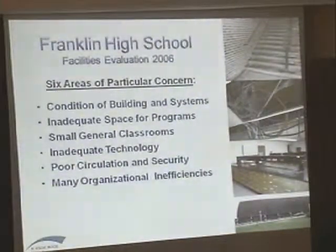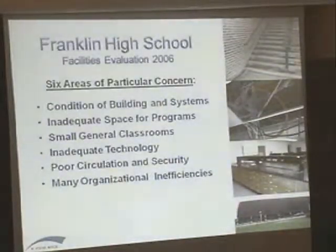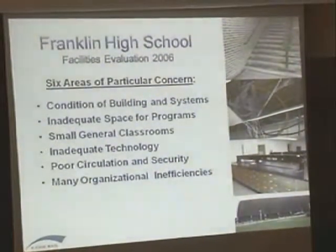Inadequate space for some of the programs. Small general classrooms, they're 750 to 758 square feet, which maybe is good for some things, but not others, especially with technology in the rooms. And we have throughout the school inadequate technology, inadequate networking and equipment and availability to the students.